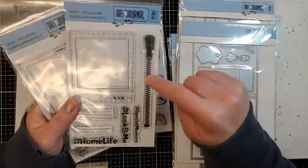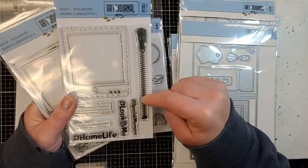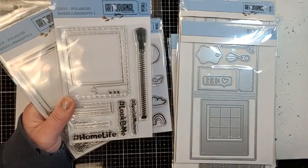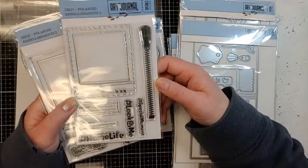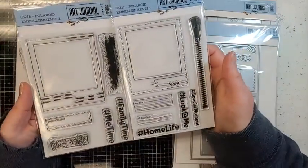And then we've got Polaroid Embellishments 1. Number 1 has the zipper, and this was the most popular, at least that's what I found to be the most popular with our pre-order, probably because of the zipper, but you never know.